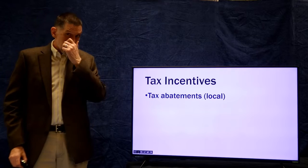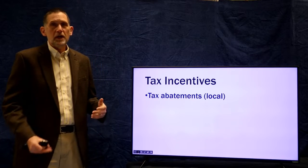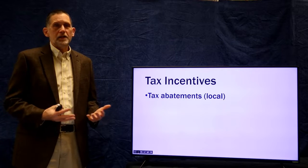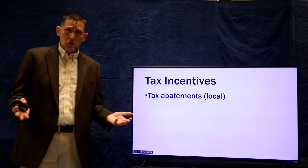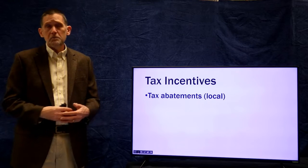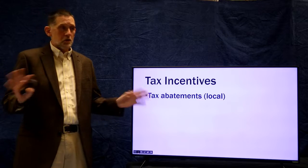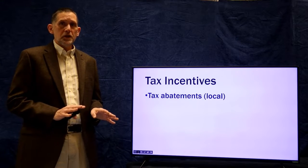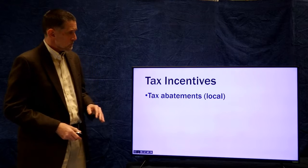One of the ways that local communities can help developers pay for repurposing is by what's called an abatement. Abatements are fairly dramatic. They essentially say you don't have to pay tax on this property for a certain number of years. We're going to cancel it. It can be a percentage, but it typically is an incentive that says no taxes, repurpose this building, you're going to save a lot of money over the next 5 years, 10 years in terms of taxes.